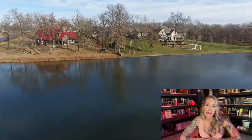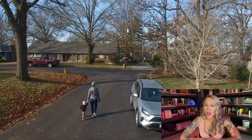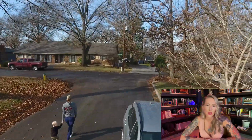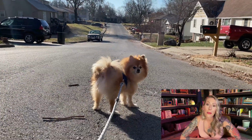I know I said that, but I'll say it again. There's also really great old growth trees. It's very walkable. No cars come in this subdivision except for people that live here. So there's not a lot of through traffic. Actually, there's no through traffic because it doesn't go anywhere. But it's really great for walking your kids around in the mornings or in the afternoons because you don't have to worry as much about cars.